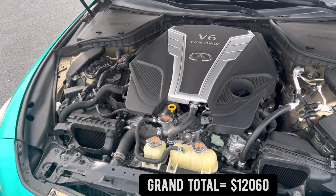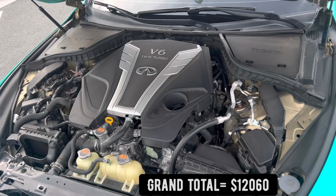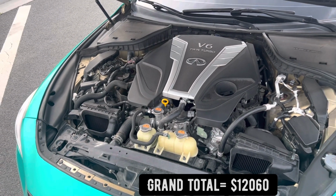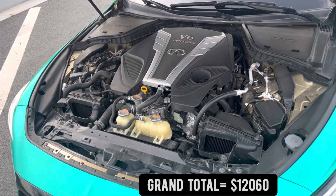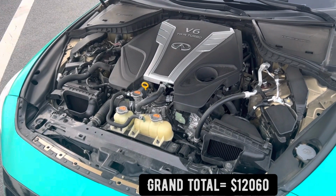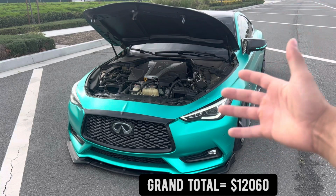But yeah, I also do have downpipes. I got them for $100, but I still haven't put those on yet. I'm waiting until the IPL is done so I can go ahead and tune this car and probably go around like 440 horsepower to like 490 wheel torque. But other than that, car is completely stock. But there you guys have it. That is how much money I have spent on my Red Sport.